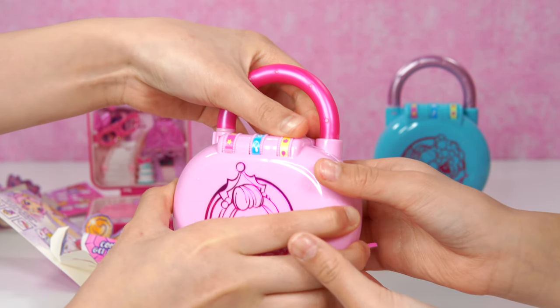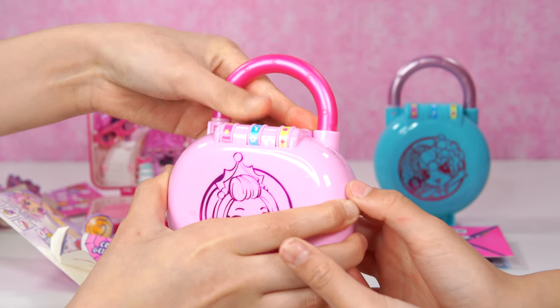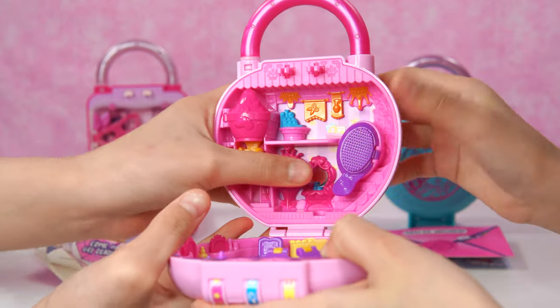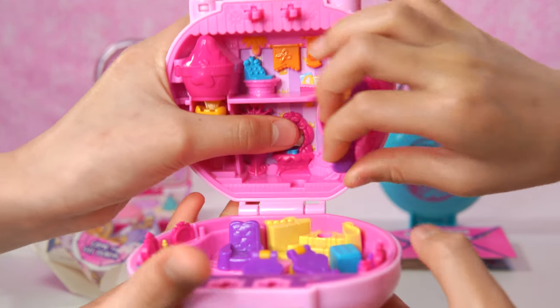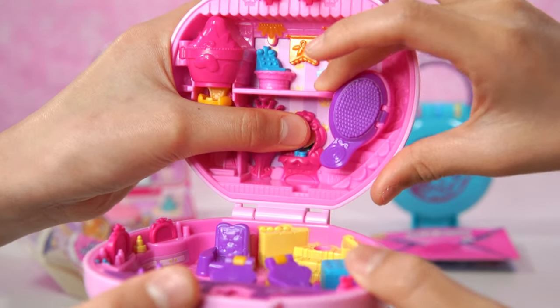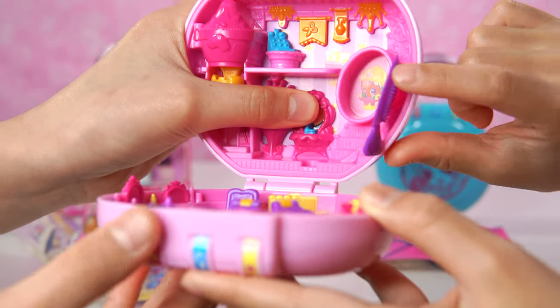Can we open it? Is it crown? Yeah, it is. There you go. Oh, we didn't get it. It's so cool. Okay. I don't think we got the special one, but still pretty. That's a little brush comb. And over here, there's two mirrors.